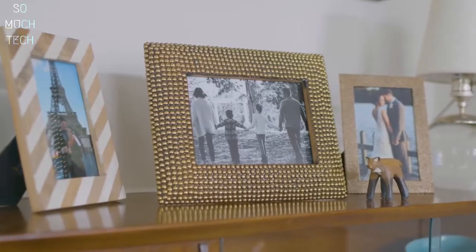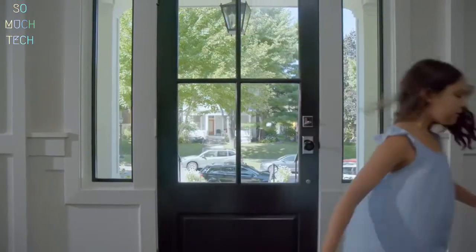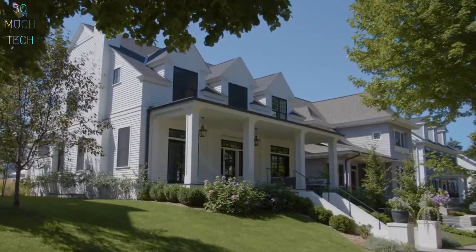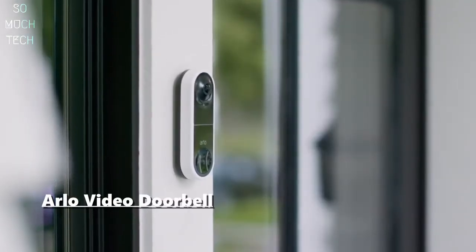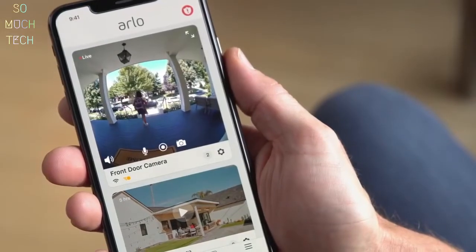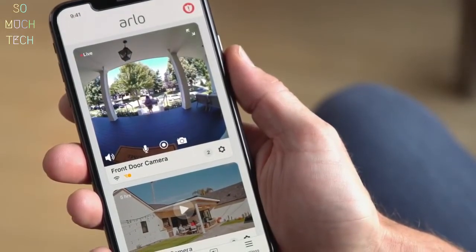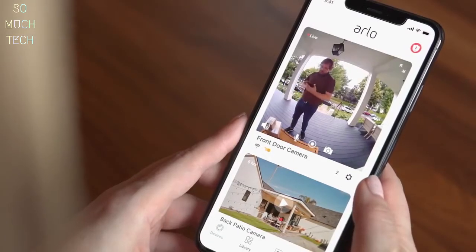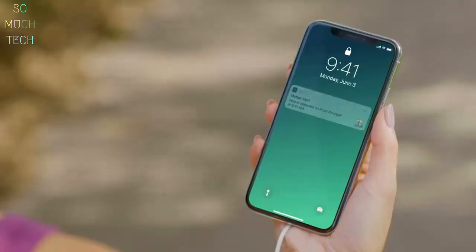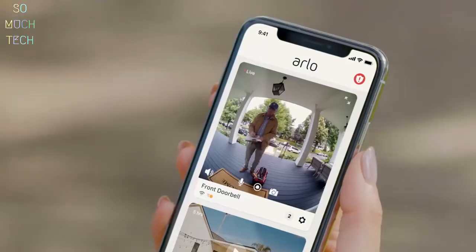The things you cherish, and the people you love are right behind this door. That's why protection starts here. And Arlo has you covered with our first video doorbell. See the important moments outside your door, from head to toe. Receive alerts when they matter, so you can know before they knock.